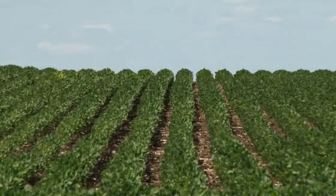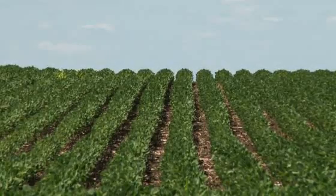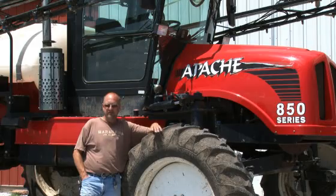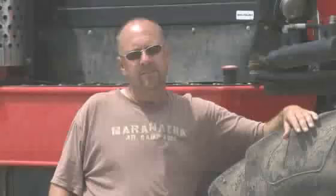Most of our farms are relatively close, so we usually run back to the farm to reload. And obviously ground speed makes a big difference if you're running 15 to 16 miles an hour coming back, or if you're running 25 miles an hour to come back. That certainly plays into what you get done in a day. Efficiency-wise of reloading, that's good. It doesn't take long at all to reload and be gone again.